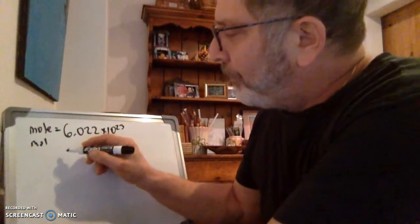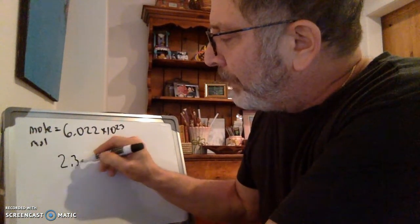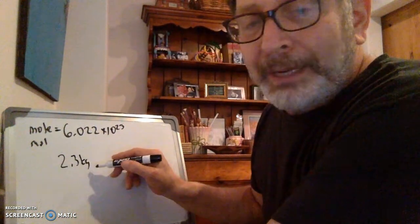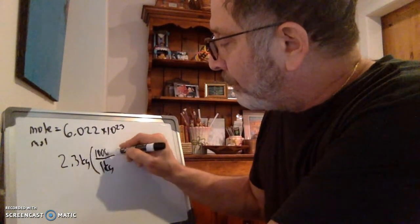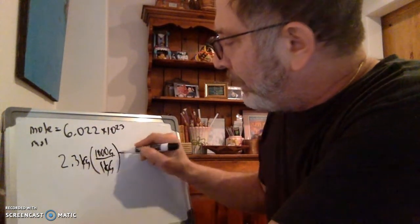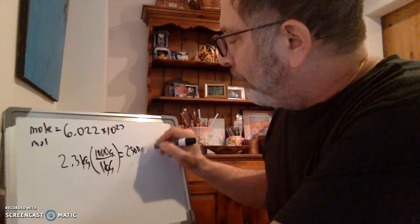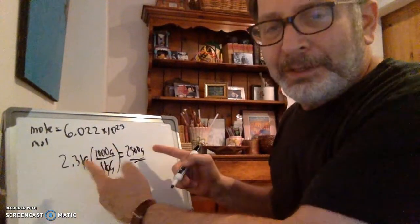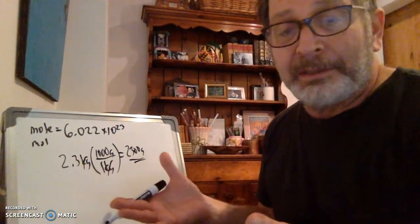It's all coming back. And remember conversion factors? Remember when I gave you something like 2.3 kilograms, and I asked how many grams that is? I know that 1 kilogram is equal to 1,000 grams, and the kilograms cancel out, and 2,300 grams is the answer. It's the same exact amount, expressed as grams instead of kilograms.